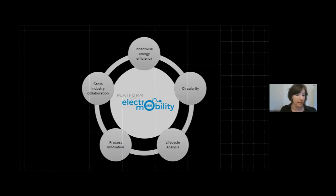So Arrival is a member of the Platform for Electromobility. It brings together 40 or more different organizations from industry, civil society, cities, and covers all transport modes. So in this platform we all have the same aim, and that's to speed up the electrification of transport in Europe. So we've recently shared a paper with the EU Commission, who are looking at the Sustainable Products Initiative.